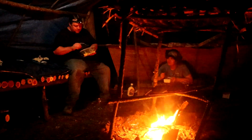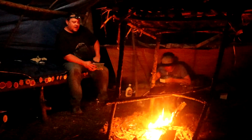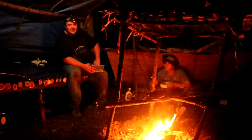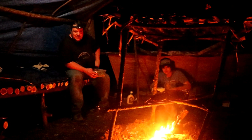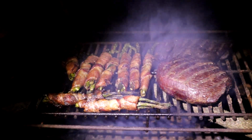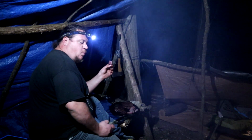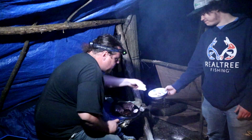Made us some salads. We've got some deer over the fire, bacon wrapped asparagus, all kinds of snacks, and some cobbler in the Dutch oven for later. All I can say is we're gonna be eating good in the bush tonight. We're cutting into the deer meat. That's pretty good. That does not suck. There you go.